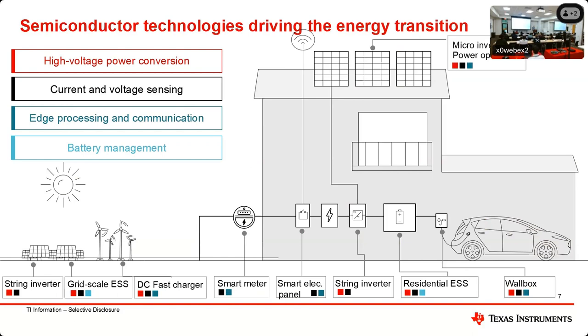The three other ones are high voltage power conversion, which we're going to show an example of in the back as well. This relates to a lot of DC to DC and AC to DC power conversion, as we've heard about in the charger here. That might be the boost stage that takes solar panel voltage and boosts it up to a stable DC voltage, or an AC to DC converter. Those are the types of technologies that fall into that area.